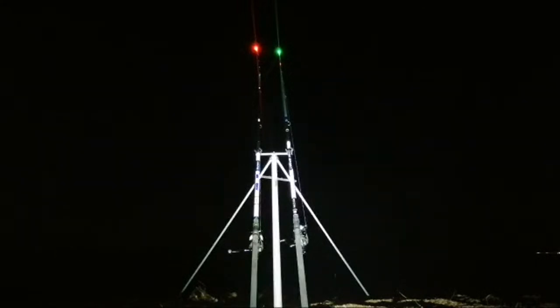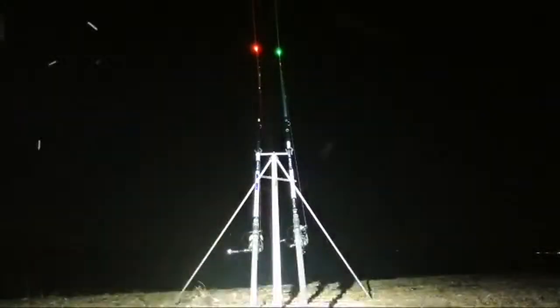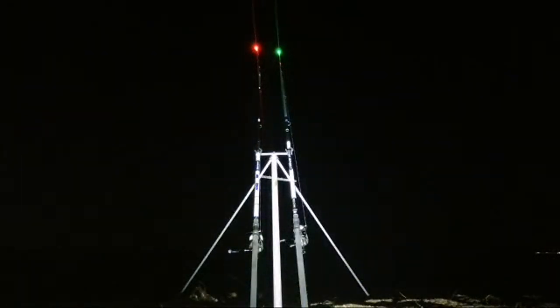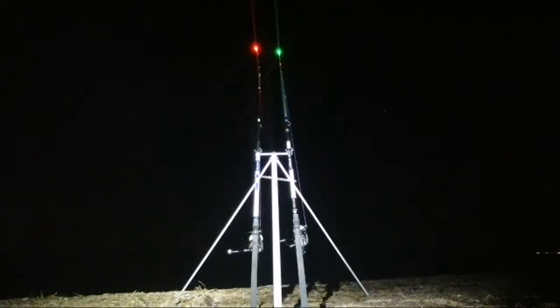Right, let's find some more bait. Nothing's touched the big bait yet. I'm probably going to wind that in a minute and check it. Might change that over to a couple of sand eels maybe.